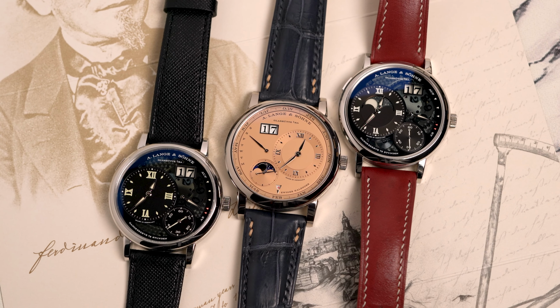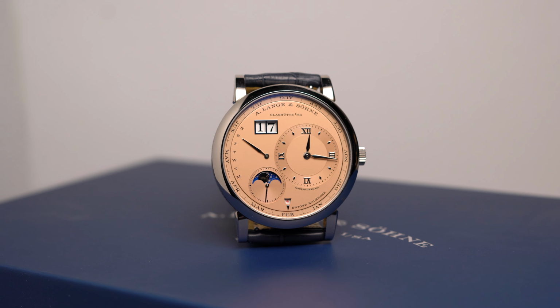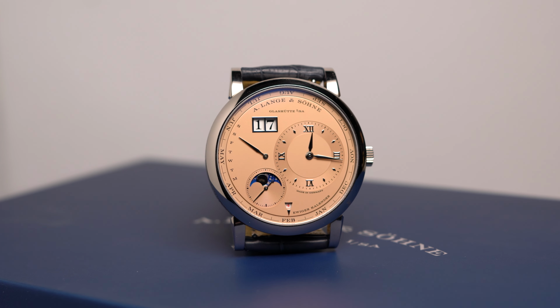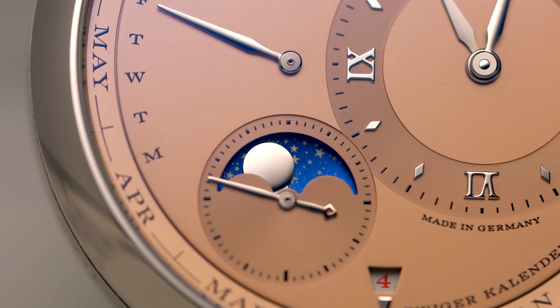The Lange 1 is one of the most iconic dress watches since the brand's resurrection in 1994. With 2024 being the 30th anniversary of Lange and the Lange 1, it's a fitting time to review one of my favorite variations, the limited edition Lange 1 Perpetual with the pink gold dial.